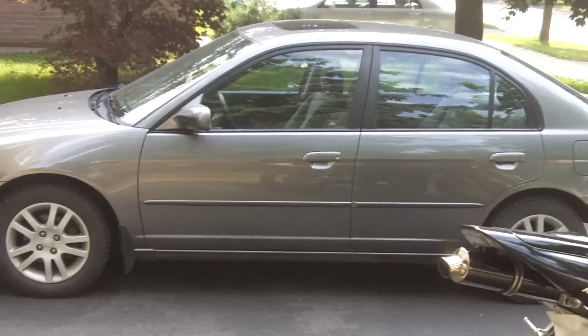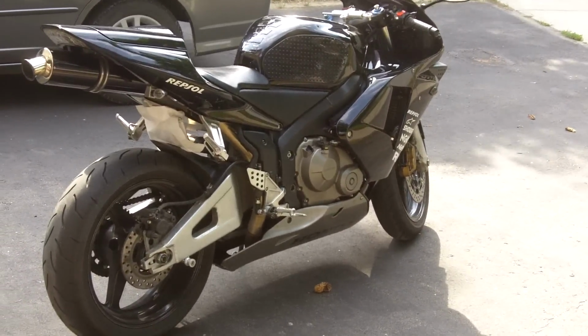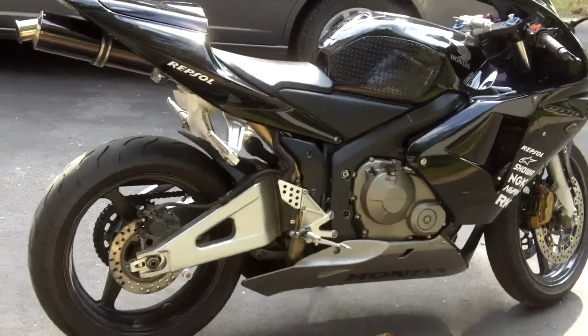That's my daily driver. It's just an 05 Honda Civic. Nothing special.